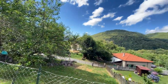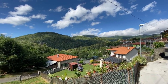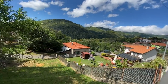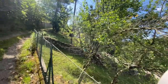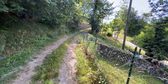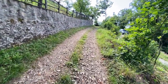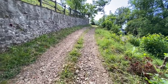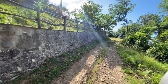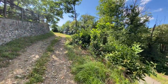The region is quite famous for its chestnuts, and if you look across everything that's light green, there's a chestnut tree that's in blossom. See them quite a lot down there. So up at the end of this gravel track, see there are still houses perched up there. The sun is just coming out. It's going to be another glorious day.